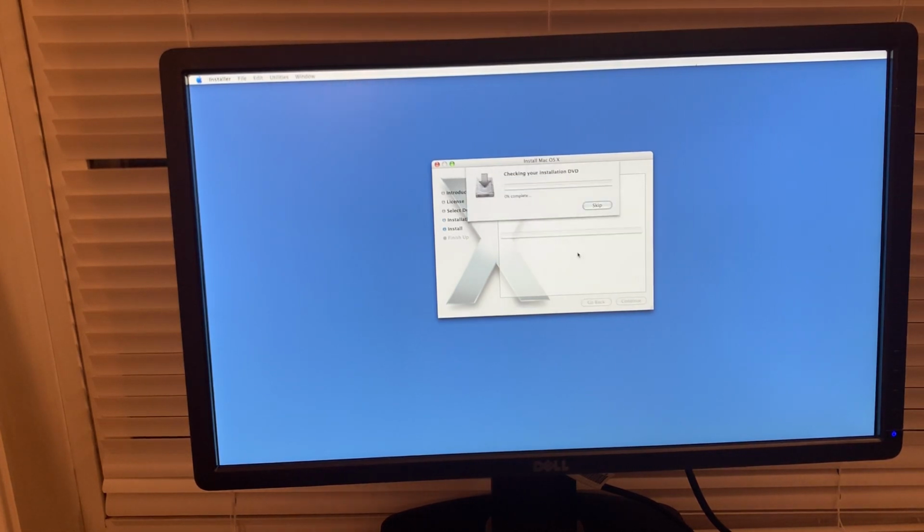Well, let's hope this works. Full disclosure, I have tried this twice. Once I realized I had neglected to turn the camera on. Darn. The second time, I skipped this checking of the installation DVD. So this time, I'm going to let it run. And let's hope this all works.